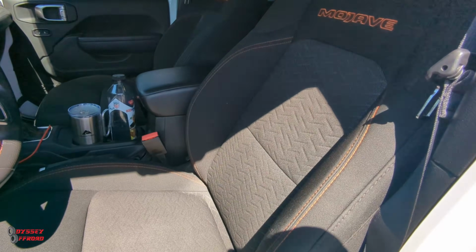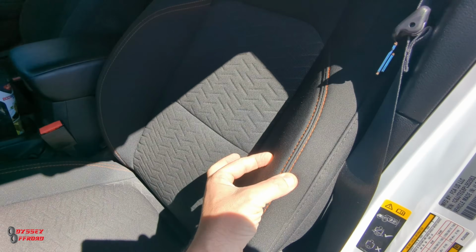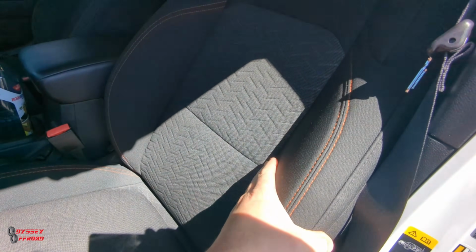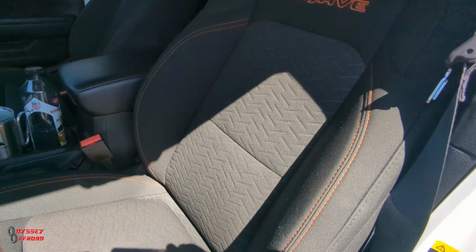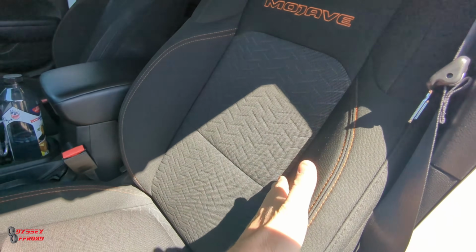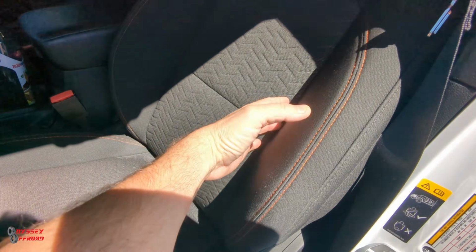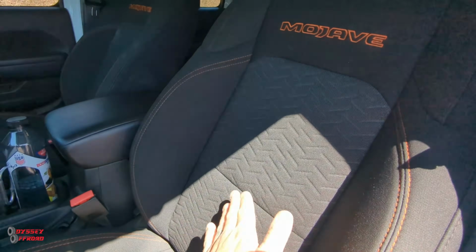So here's what I mean with the bolstering. You'll see it's way deeper. It's about 1.5 inches, I think, deeper here than the other Gladiator trims and the Rubicon. My buddy's got a Rubicon Wrangler, and we measured them, actually. I think it was about, if I remember correctly, 1.5 inches difference from this seam to the stitching on the outside. And when you sit in it, you'll see how high they come.